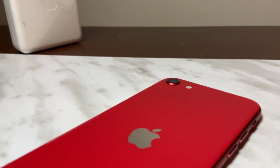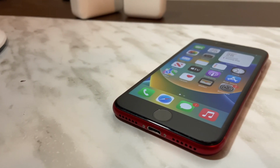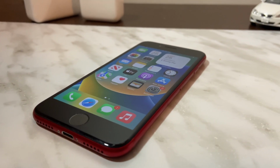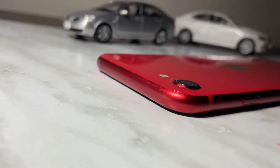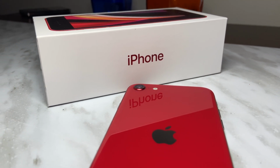The build quality is also typical Apple, which is to say, it is superb. It's crazy how Apple can make such an old design still feel special and fancy. The anodized aluminum sides curve seamlessly into the glossy glass back, making for a very slippery yet substantial feel. The build definitely punches above that modest price.